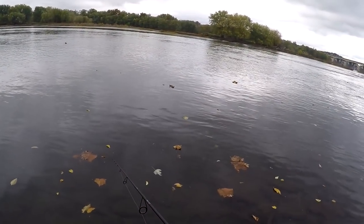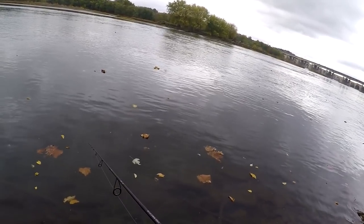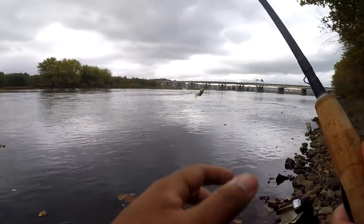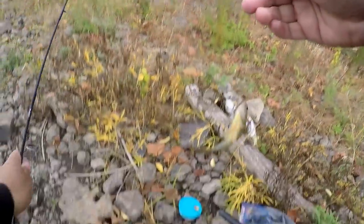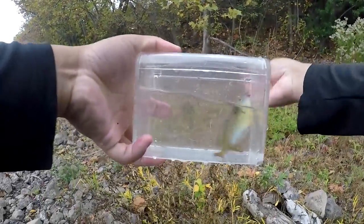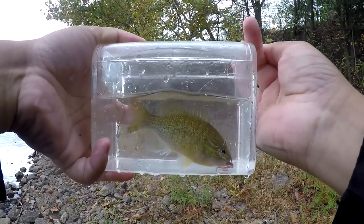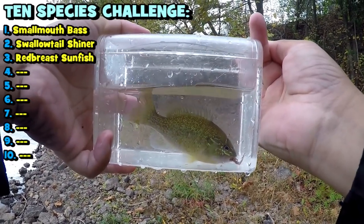You're really telling me that there is not a redbreast or something? Oh, got it! Now this right here has got to be a redbreast, right? Let's put it in the photo tank real quick. Oh, easy. Oh my goodness, why you got to do this to my filming equipment? Yeah, all right, that is 100% a redbreast sunfish. Mark it over there, Leo, 30%, son.